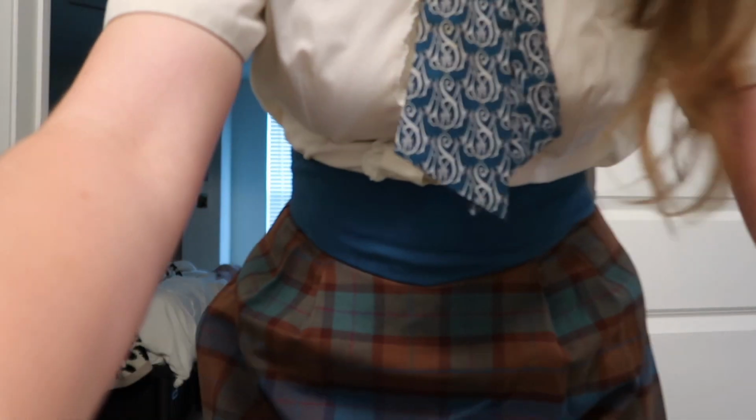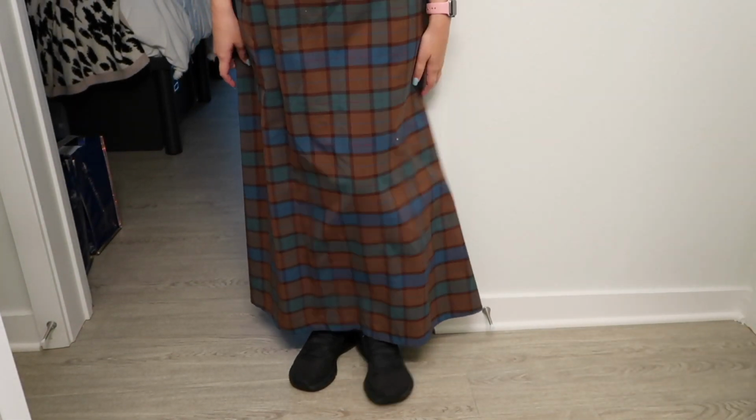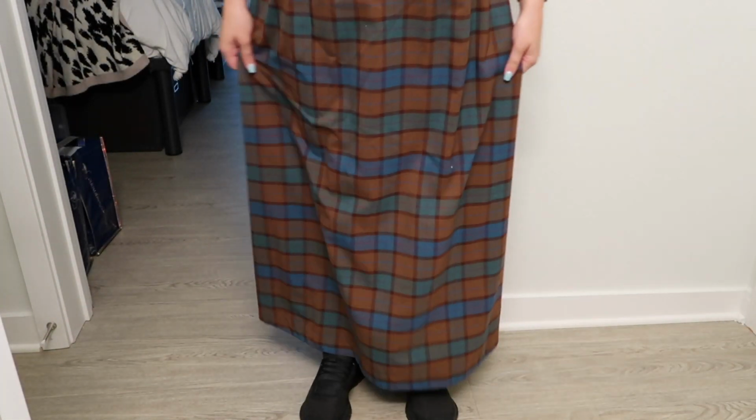Obviously it has pockets. Let me show you. It literally goes down to the floor. I don't even know if it's supposed to go down this far, but this is how far down this one goes. Now I'm self-conscious about this skirt being so long, because I'm pretty sure it's definitely not supposed to be floor length, but we'll see whenever we get there.